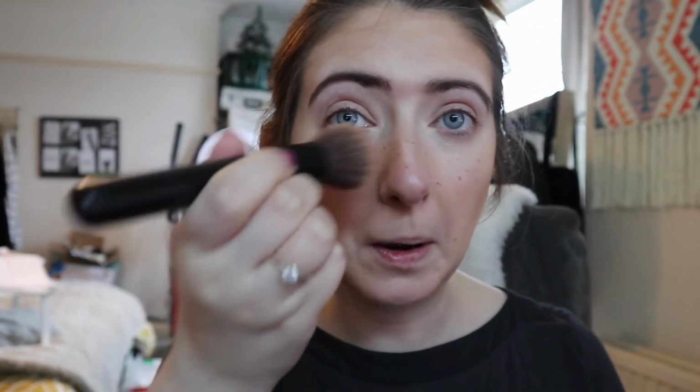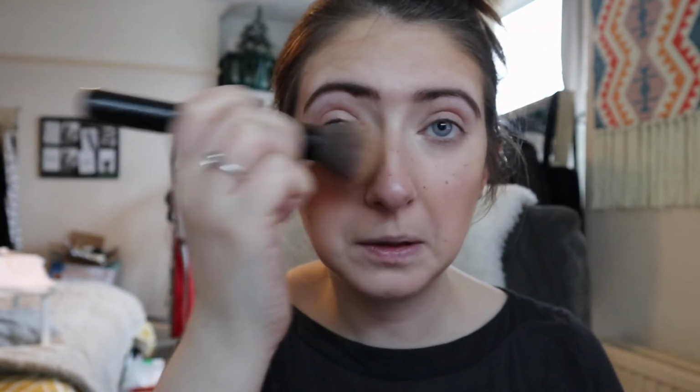Okay, and then I'm going to take my bronzer again and just pop a little bit more over the top of the freckles just to blend them in even more. And then I'm going to take my blusher. So this is the Charlotte Tilbury Chic to Chic blusher in the shade Ecstasy, which I just love. And I'm blending it up into the freckles so they look like I've blended them in.